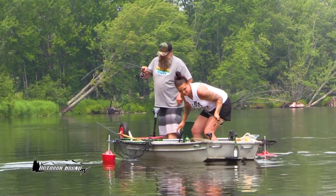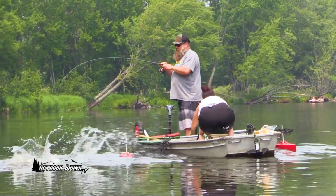We started to float down and catching some bass here and there and starting to have some fun, and all of a sudden, lo and behold, we hook into a muskie. And now we got all of our bass tackle on. We got 6-pound test line, little tiny swim tail baits, and this thing came up from behind.